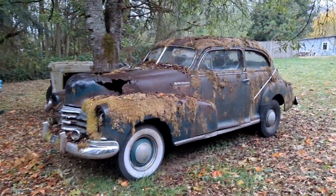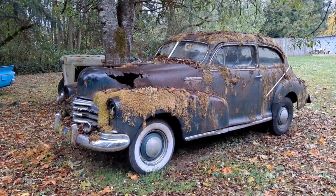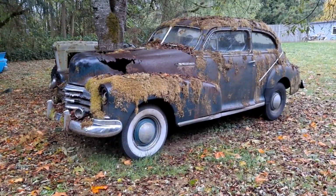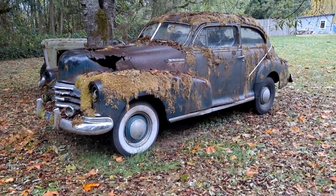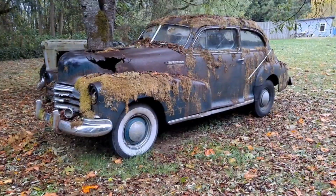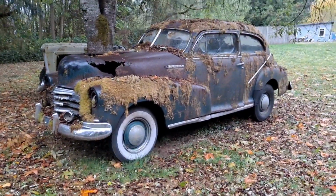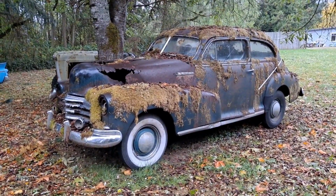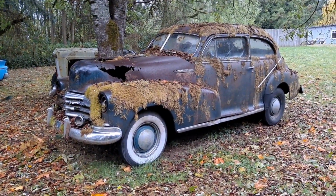3 of the 4 wheels were removed to use on something else, and so it just sunk further and further into the ground. And that video is pretty fun, showing what all it took to get it out of the place where it had sat for so long. I wanted to do this follow-up so that we could take a closer look at it now that it's out in the open and up on four wheels and tires.